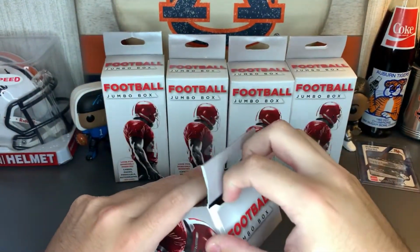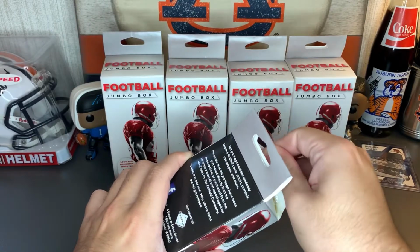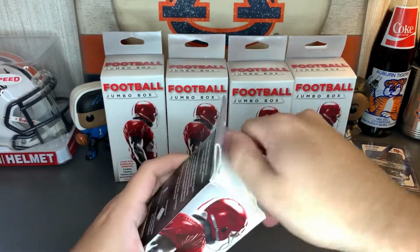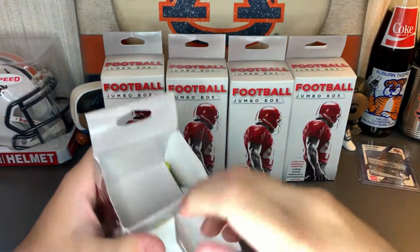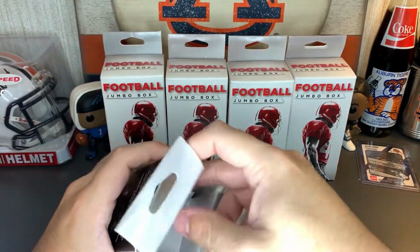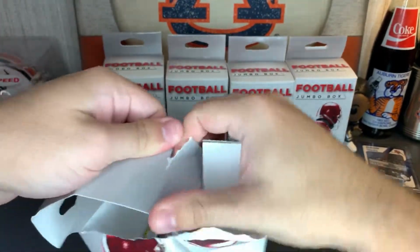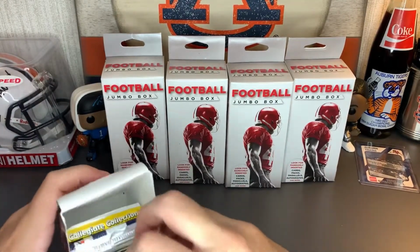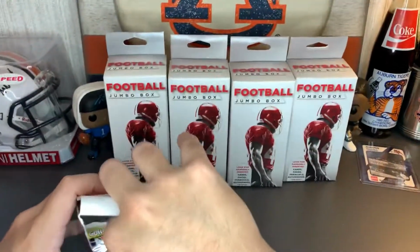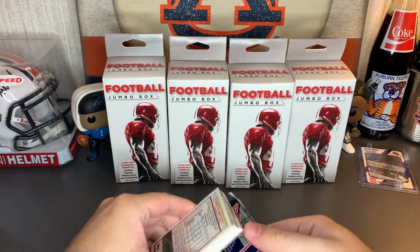I'm already 2 minutes in. Let's try and get into this. Ooh, that's some glue right there. Oh, and I just ripped everything. Okay, what we got here? This opened up very weird. Okay, what do we have here? Okay, I see some loose cards. I see some packs. And some old cards.